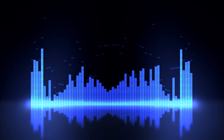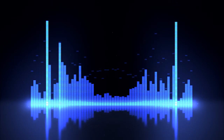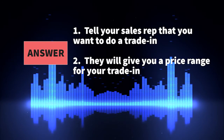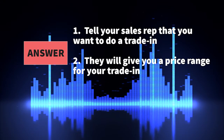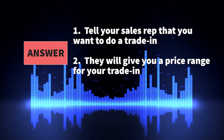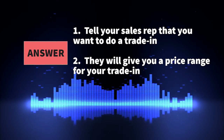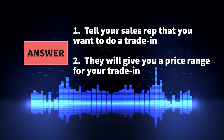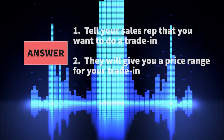Sure. So it's best when somebody's considering to trade in and trade up to a new concentrator to make sure that the sales rep is aware that you are looking to take the opportunity for that trade-in, and they will be able to then give you an idea, usually a range of pricing for that trade-in. That would be separate to the purchase price of the new device. So that is how that would work.